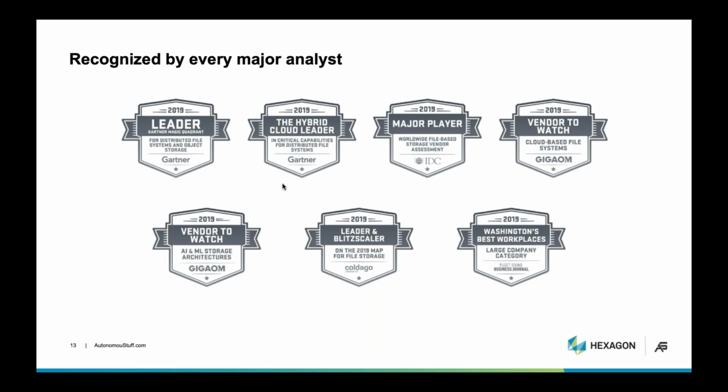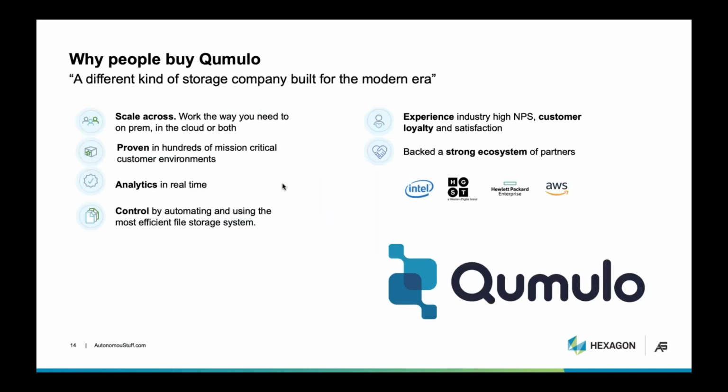And then why people can buy Qumulo is not just about the technology, but it's also about the ecosystem and the kinds of ways that you can procure Qumulo. We're available on a variety of different types of hardware platforms. We're available in the cloud. AutonomouStuff has, and we're going to talk a little bit about the configurations that are available here in just a second, full access to the entire Qumulo portfolio of our software, and then the availability to integrate it on any of the different platforms.